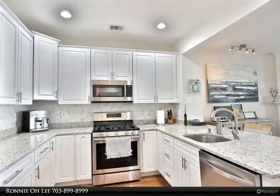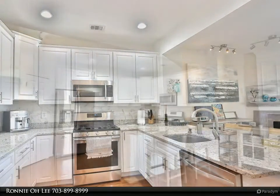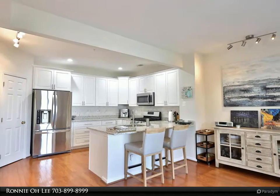A garage is big enough to accommodate the largest SUV along with tons of room left for storage. Crown molding throughout. Laundry room with extra storage.